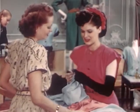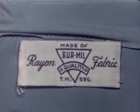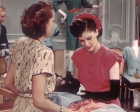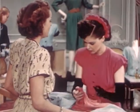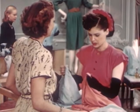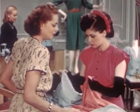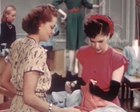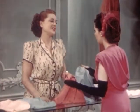Here's what I was looking for. Oh, you'll find it in most of our finer blouses. The Burmale label means so much to the shopper that better manufacturers are naturally eager to use it. But this seems strange. What do you mean? Well, one of these blouses is $4, and the other one, which looks like the same material, is $10. It is the same material.